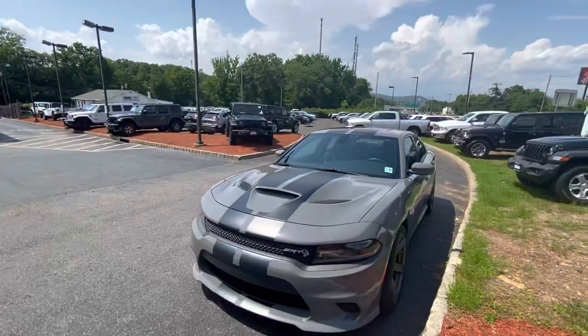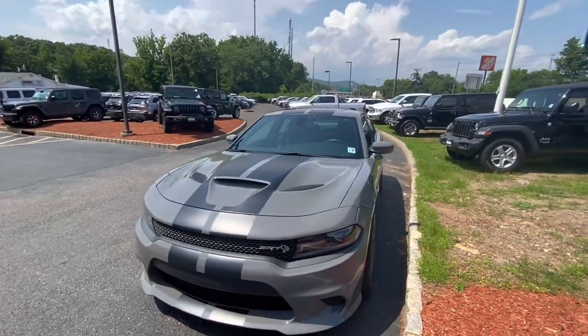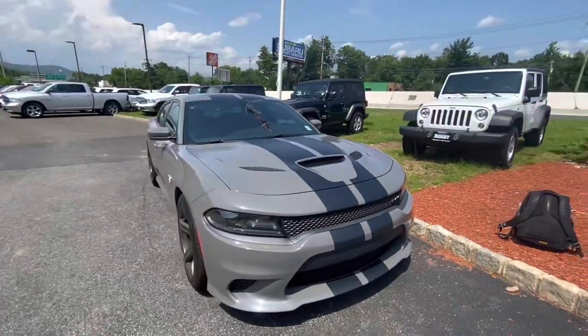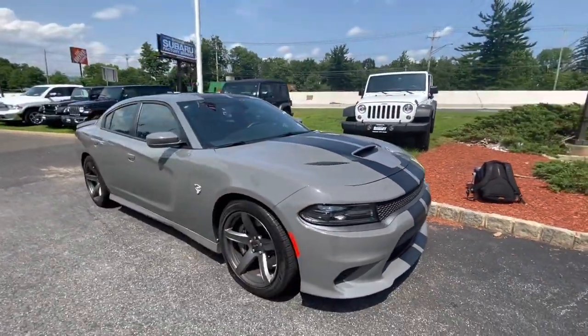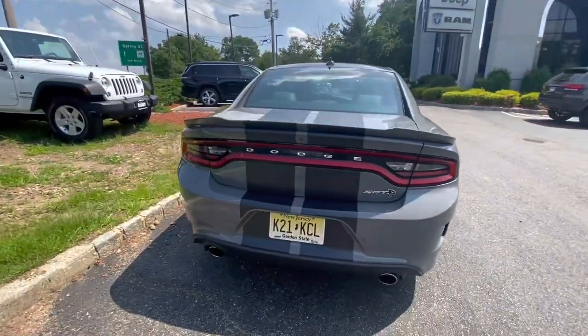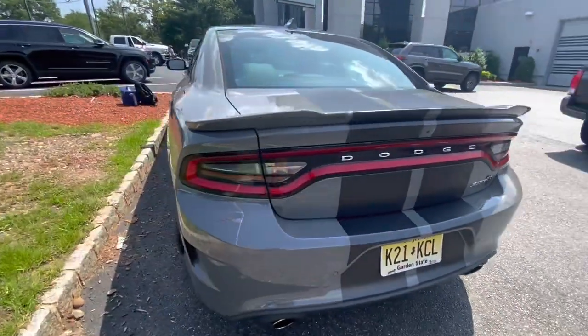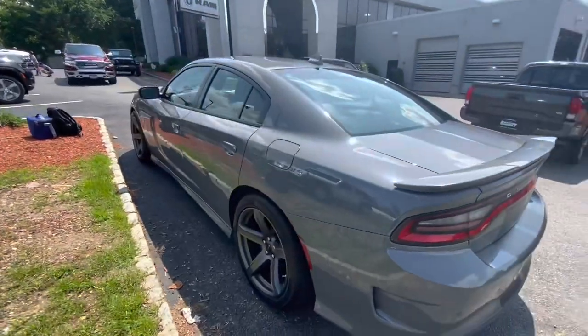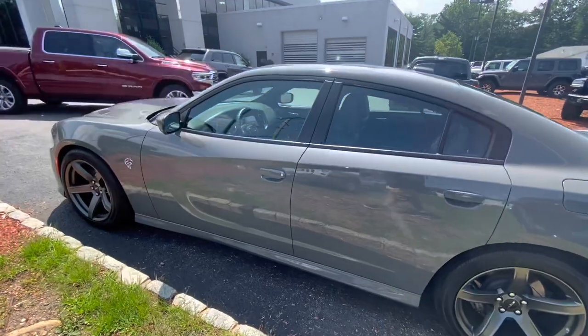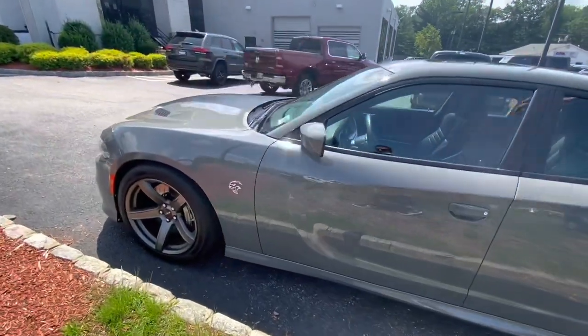So final walk around. We're going to say goodbye to the OG Hellcat. Before we get to say hi to Henry, we got to do this real quick. I'm so happy I got it washed before I brought it here because it is in perfect, perfect, perfect shape. Perfection.